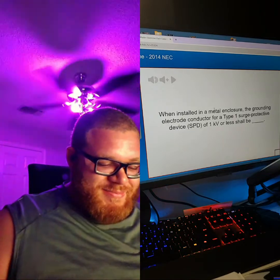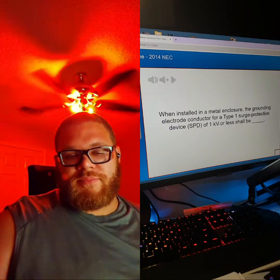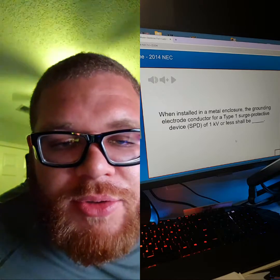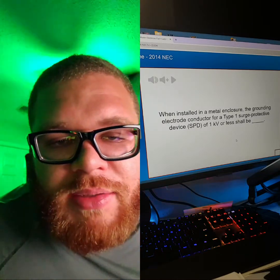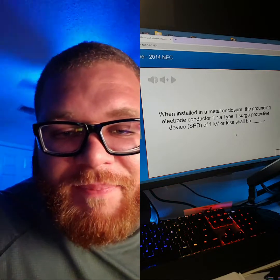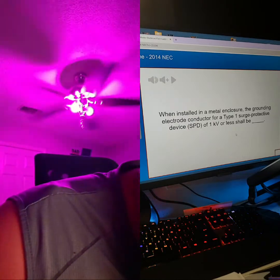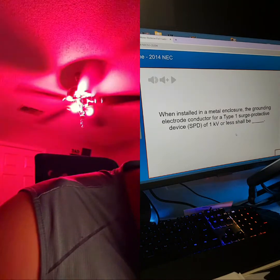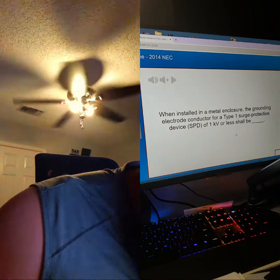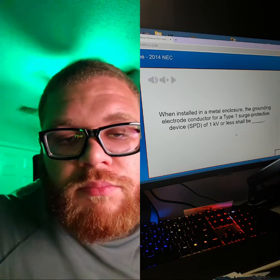All right. When installed in a metal enclosure, the grounding electrode conductor for a Type 1 SPD of 1000 volts or less shall be. Do you know the answer? I think so. It's probably going to say maybe continuous. It shall be continuous, or it might say bonded, or it could say reliably connected. It's probably just bonded.